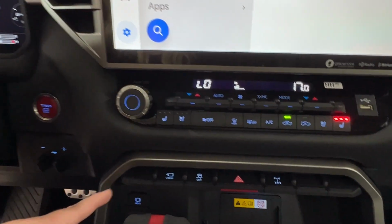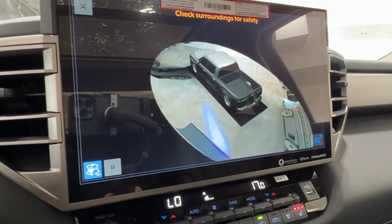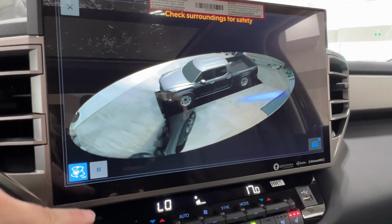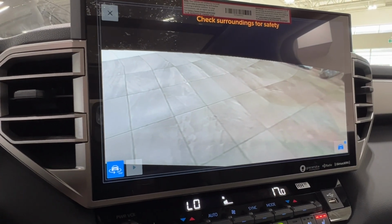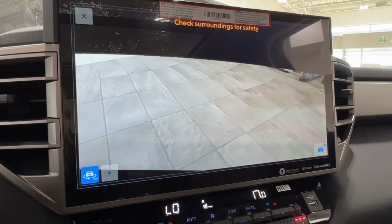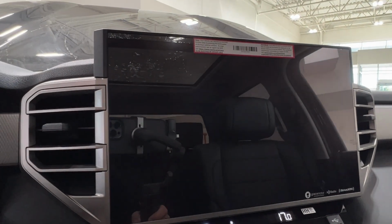Underneath is trailer brake controls. Then you have your surround view cameras, so if you give that a press, you'll find your infotainment screen turns to this full surround view look of the vehicle. You can change the perspective at any point in time to get higher or lower from the vehicle itself, and even pause it to take a closer look at anything around you. More of the customizing for this is in the bottom right corner, and to get rid of the screen you can either press that same button again, or just the X in the top left corner.